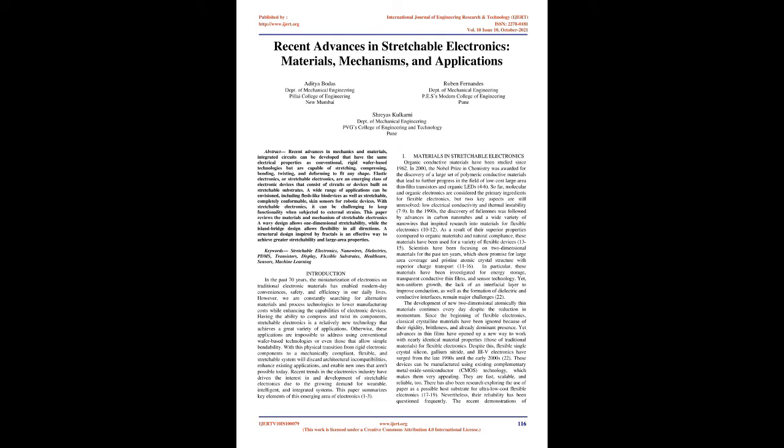A wavy design allows one-dimensional stretchability, while the island bridge design allows flexibility in all directions. A structural design inspired by fractals is an effective way to achieve greater stretchability and large area properties. Keywords: stretchable electronics, nanowires, dielectrics, PDMS, transistors, display, flexible substrates, healthcare, sensors, machine learning.